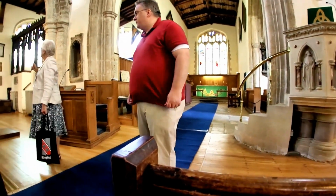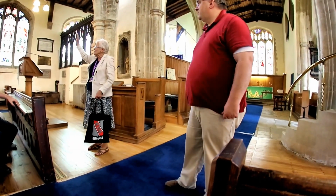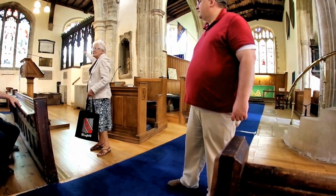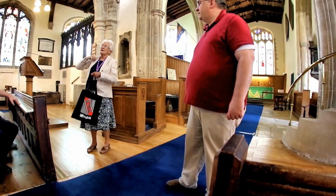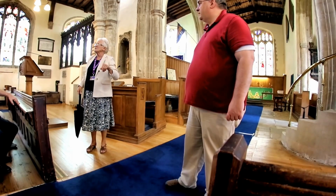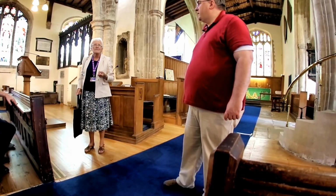You'll see on the outside the entrance to the Montague Vault. There isn't a Wingfield Vault, but there's a Montague Vault where all the Dukes of Manchester are buried, the entrance to that. So it's very nice. I would not aim to get up to the castle before 8:30 because it will be so busy at the moment.